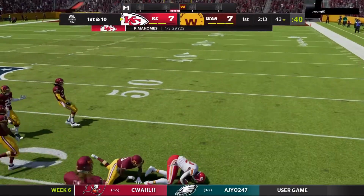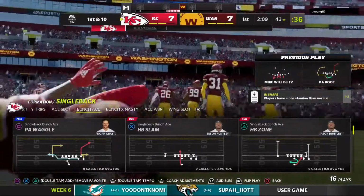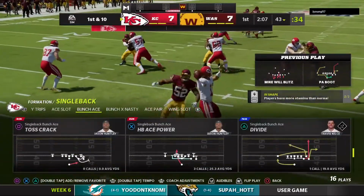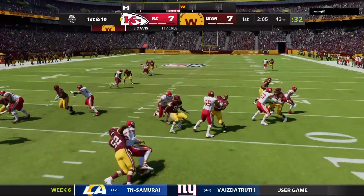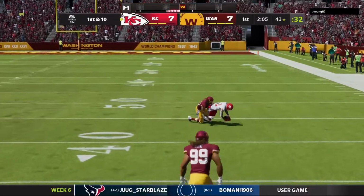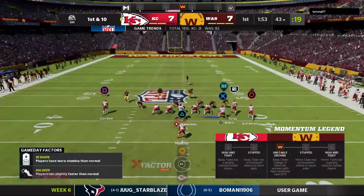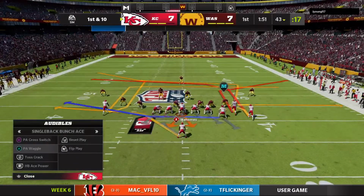He's got a man complete. And they're going to get this beyond the 40 before he's taken down. That one nearly 30 yards, 29 officially. One play has him up past the 40 already, and another 1st and 10.